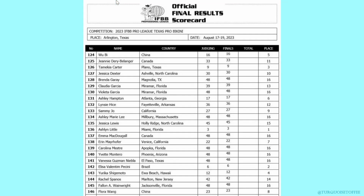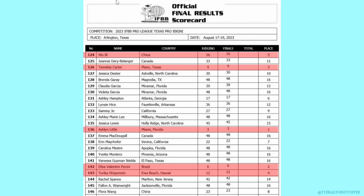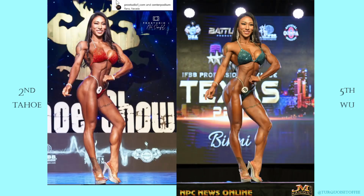Okay, Pro Bikini. In first place, Ashlyn. Second, Isa. Third, Temekia. Fourth, Yurika. And fifth, Wu. So here's Wu. We just saw her at the Tahoe show in a new suit. I love the green. I love the red too. The red was a really nice shade of red with a bit of like a golden orange in it, but this green looks lovely as well. It's a little bit more subdued to me.